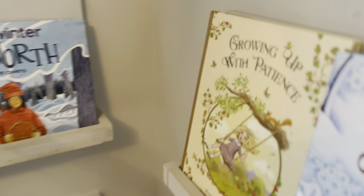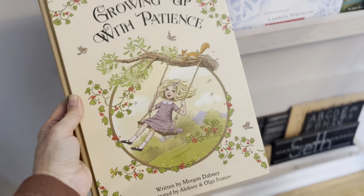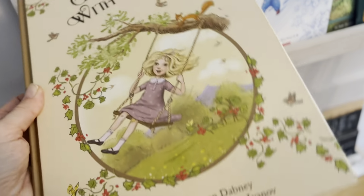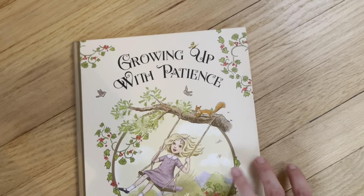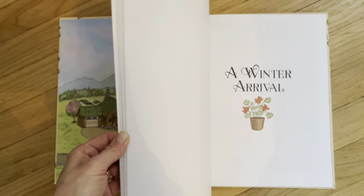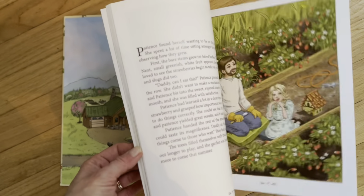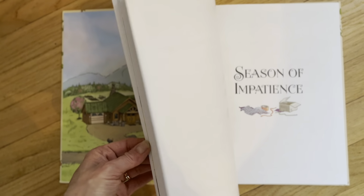So I didn't switch up much on the bookshelves, but I did add this book that I've been holding on to for a while, Growing Up with Patience. It looks like a really sweet book, all about learning patience. The main character's name is Patience, and this is from one of my favorite places to get books, Good and True Media, and they just have high moral value and books that you don't have to worry about inappropriate things or values that you don't want in your children's books.